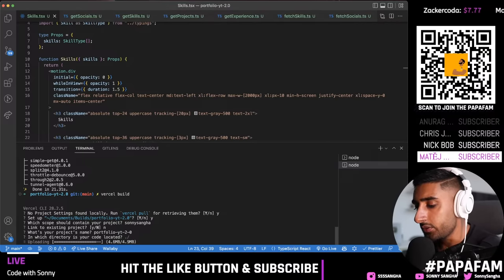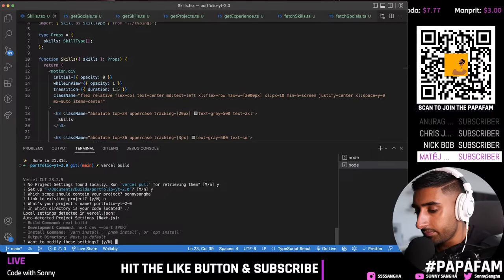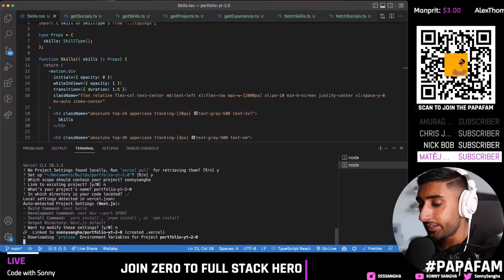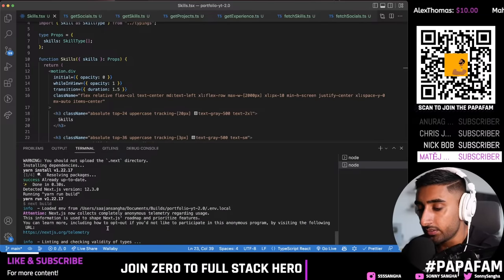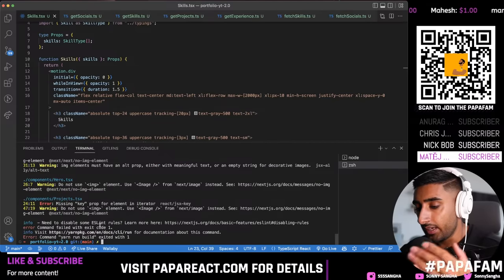At this point, it's uploading my code and getting everything ready. Then it's going to ask, do you want to modify these settings? No, I do not, so enter. A lot of the default things here are actually what we care about. So it's going to go ahead and try to build out my production build now. At this point, I will either get errors saying you've done something wrong in your TypeScript, you're not allowed to push this to production. In this case, we've got a missing key prop inside of project.